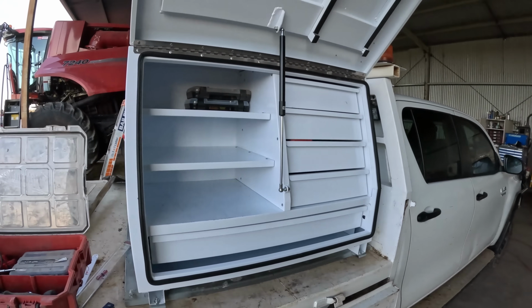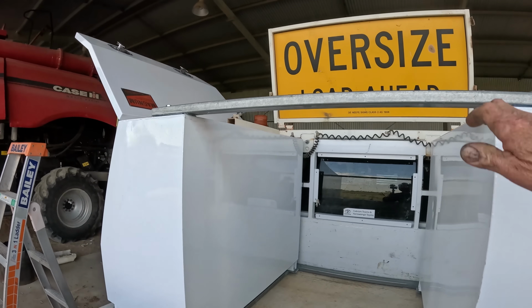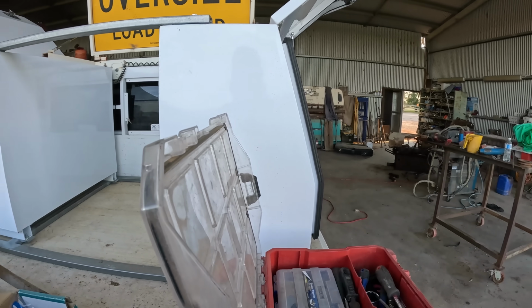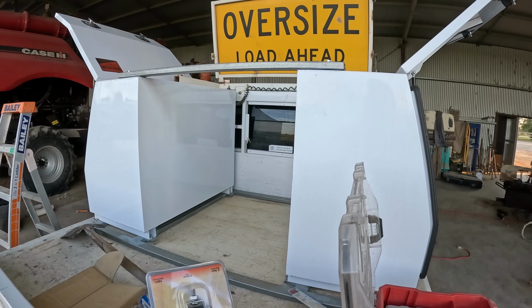Oh, it's about knock off time. So I've had a bit of a play here. What I've done is I've just put a bit of 50 by 25 between the two boxes there. They were sort of a bit wobbling around a little bit. Probably mightn't help that they didn't have anything in them.